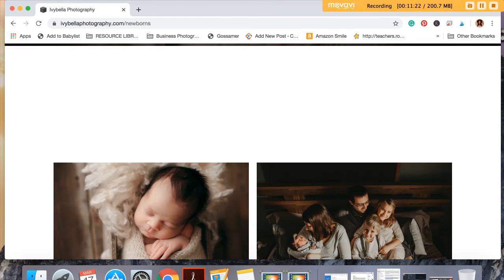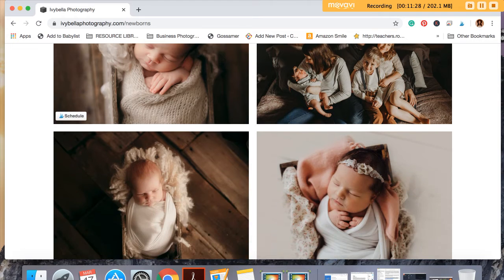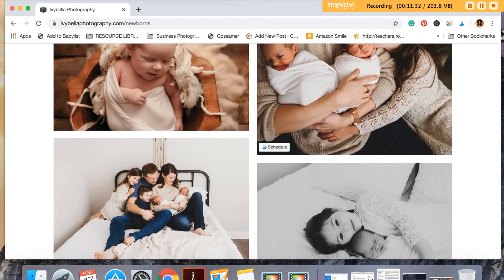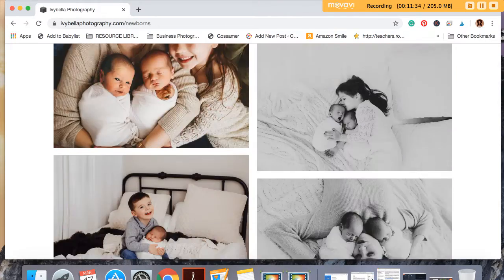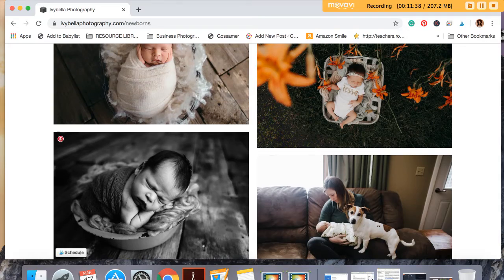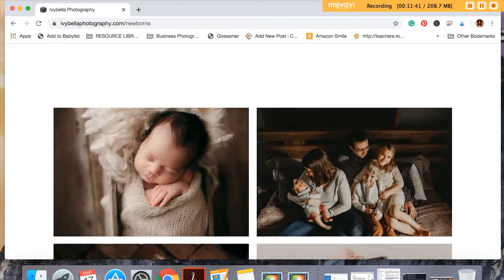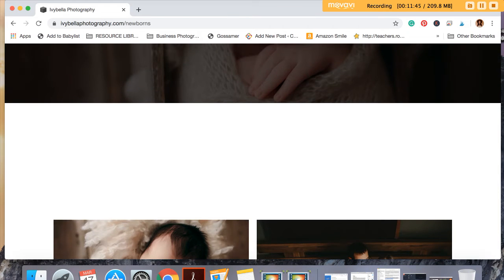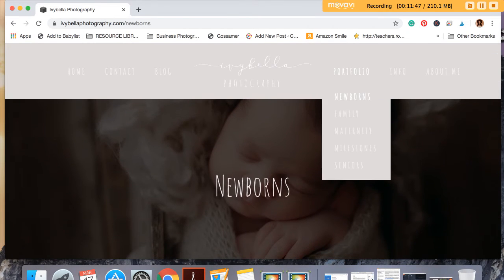So I go to this and I'm thinking about hiring you for a newborn session. I see great photos, but I have no idea what to expect. It looks like this is a studio. Does that mean you have a studio? It looks like maybe these are at home. Does that mean you also come to my home? Or do you only do studio? Are these people's houses? There's some outside. What should I expect? What are these like? What am I going to feel? Like, I need more.